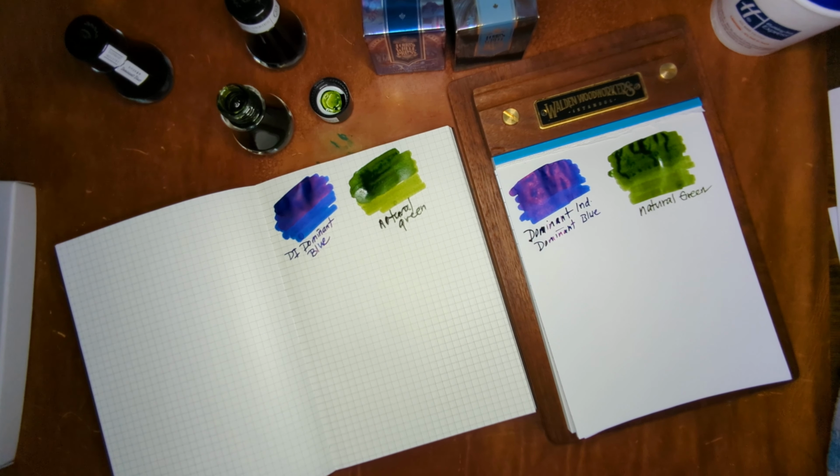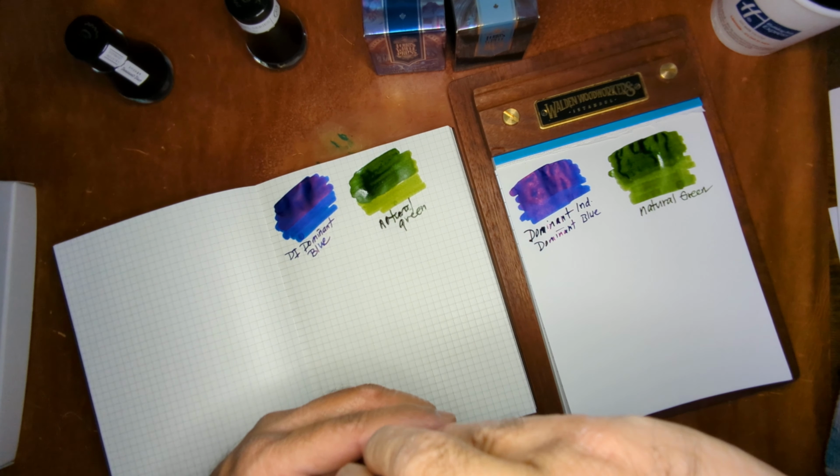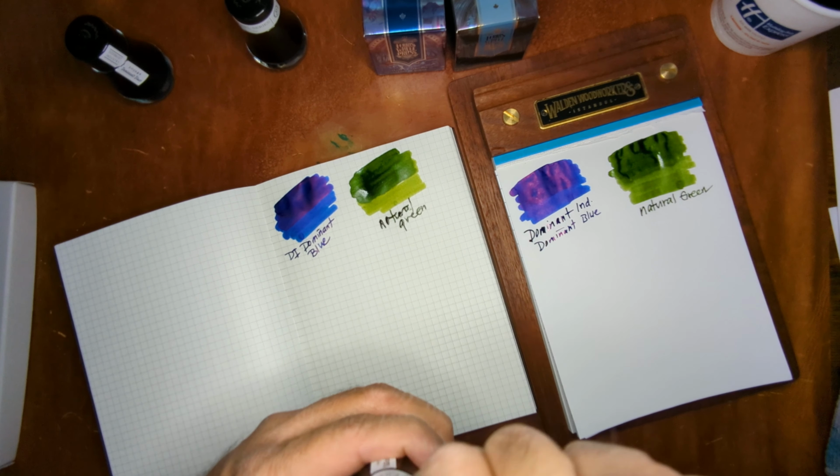Between just the writing sample alone, the Tomoe River paper definitely took a little bit less. It didn't take as much of the brunt of the green as this one did over here as the first lay down of ink onto it. Close that up.